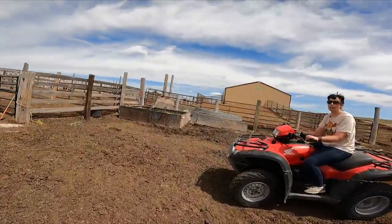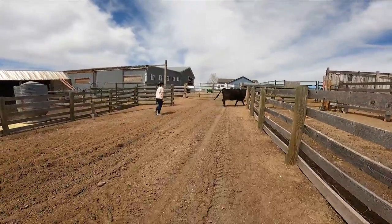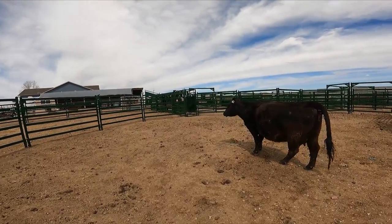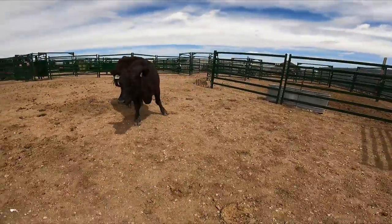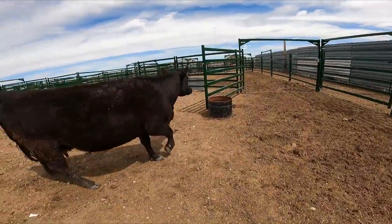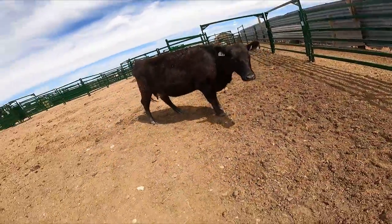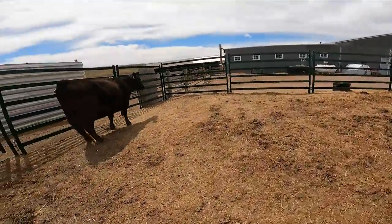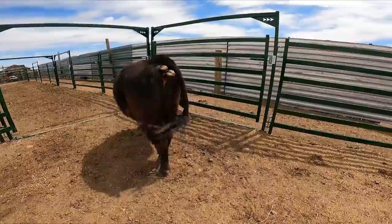Why is there a pig out? Ooh, a little pig. Gates are open. Okay. Hey, whoa, whoa. Come on, mama. Go that way. Go up there. Come on. Come on. Move your butt. Come on, Mom. Come on, Mom. Turn around. Go. Come on. Go up there.